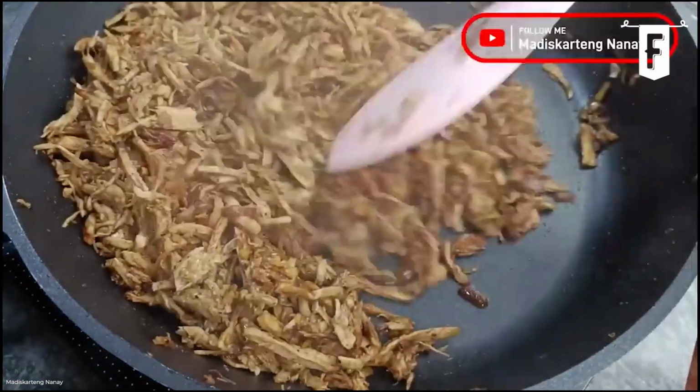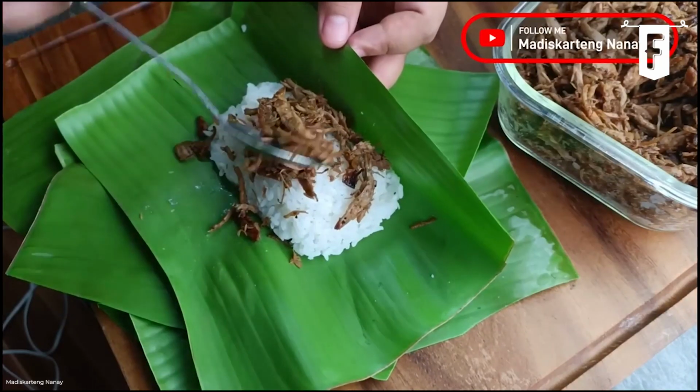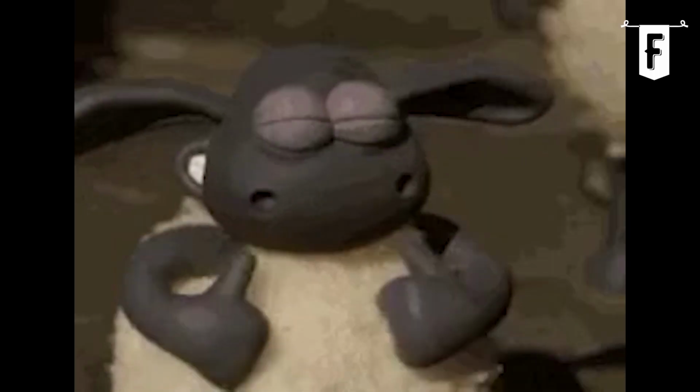Coming in at number two on our list is a dish that is well loved by the people in Mindanao because it is not only delicious, but also affordable, convenient, and very easy to make. The pastil.